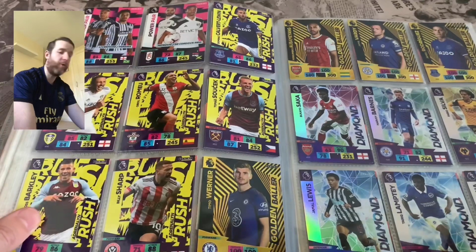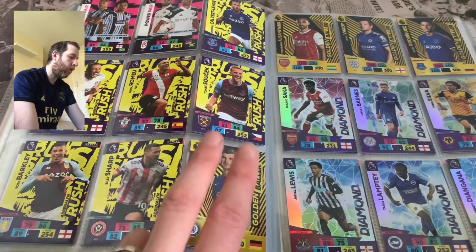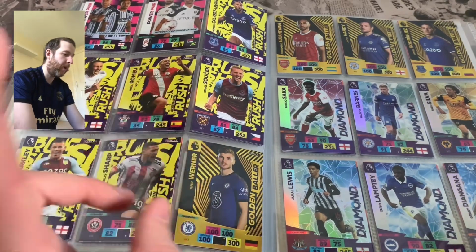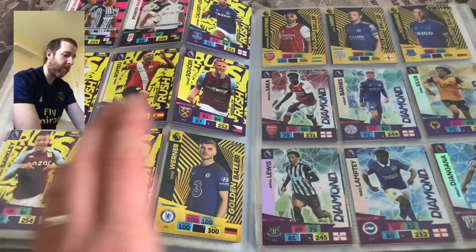Then you've got the Adrenalyn Rush cards again. Awesome design on these ones. And then you've got 4 new golden ballers that were released for the Plus collection. So we've got Timo Werner, Aubameyang, Vardy and James Rodriguez. And there were a few more diamond cards issued.